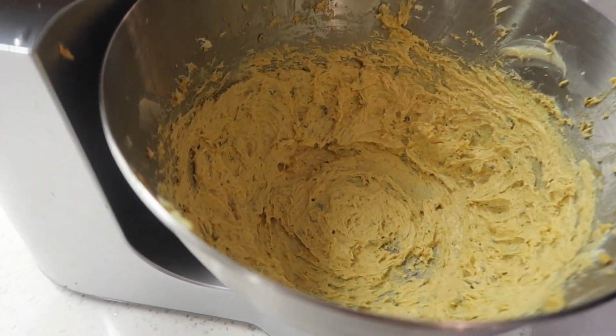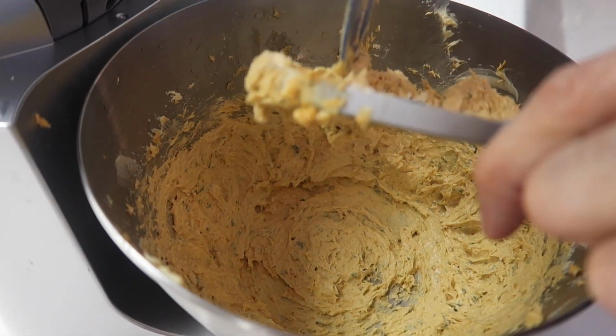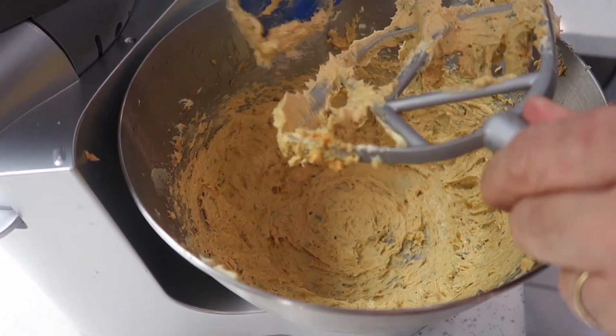We're going to take it out. Smells lovely, smells like curry. Well, there's curry in it. So a bit of curry powder.